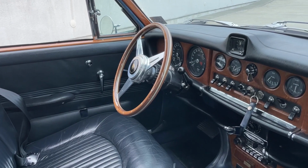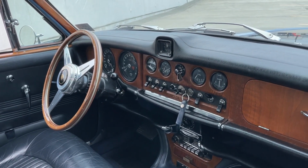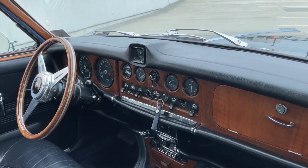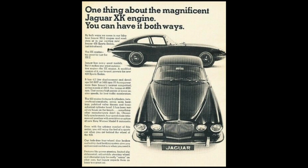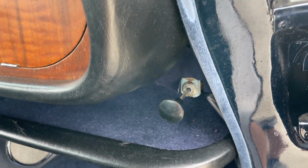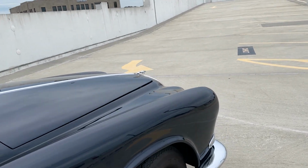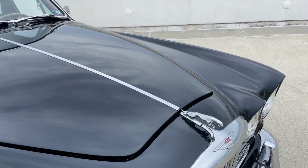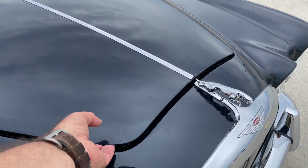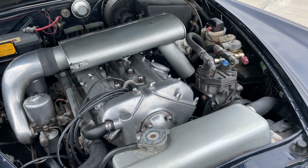It offered the comfort features of the larger Mark X, but wrapped in a sporty package. The ad said, "If you drive an E-Type, this is the only sedan that will make you happy." The Mark II was sporty, but somewhat Spartan, and the bigger cars were comfortable and luxurious, but not particularly exhilarating to drive.